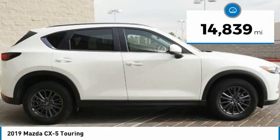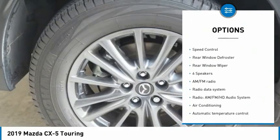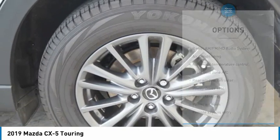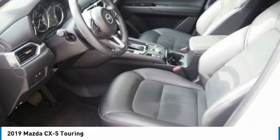Here are some of this vehicle's great options: electronic stability control, alloy wheels, brake assist, traction control, remote keyless entry, four-wheel disc brakes, rain-sensing wipers, speed control, rear window defroster, rear window wiper. Come see the car for yourself.